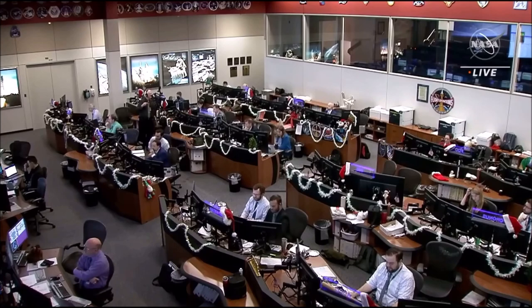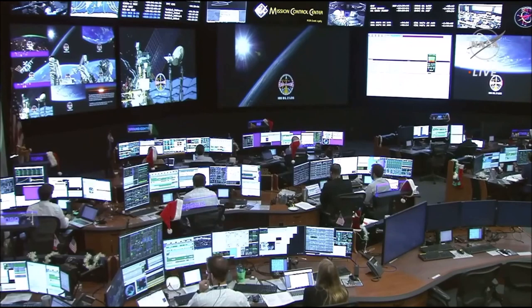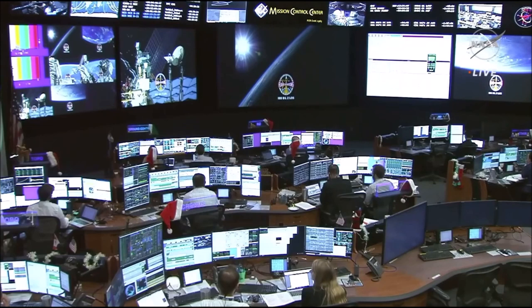Josh Cassada lost the display on his display and control monitor, which shows him basic suit parameters. So he's in the process of restarting that. This is a common occurrence, no issue, no impact to the spacewalk. So we're underway, 6:16 a.m. Central Time, 7:16 a.m. Eastern Time.